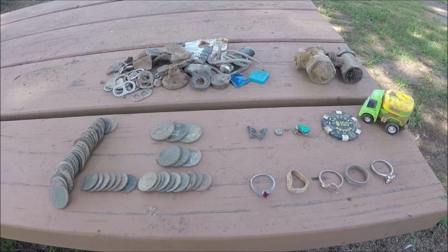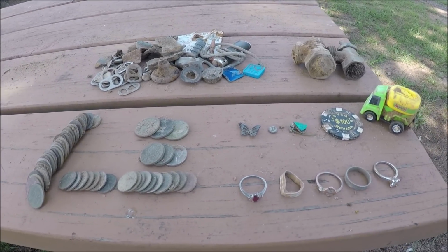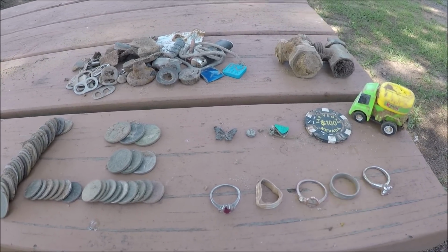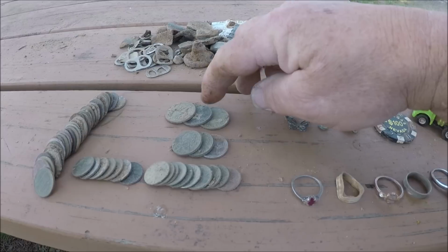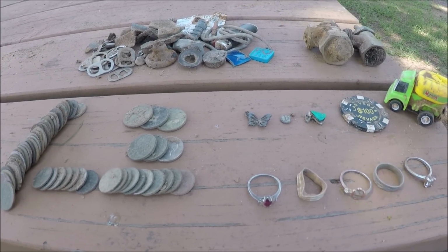Hey everybody, going to wrap up for today's hunt. Today I went up to some baseball fields. This place has about 8 baseball fields on it. It's a really big place. I started out hunting it. It didn't take me too long to figure out it had been hunted recently. And the way you can tell that is if you hunt about an hour and you haven't found a dollar or more in quarters, the place has probably been hunted.